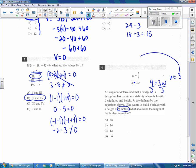I'm going to take that answer, plug it in up here. So my width, which is 3, is equal to my length divided by 8. How do I undo a division? I'm going to multiply both sides by 8. So my length is going to be 3 times 8, or 24. And that is the answer to B. So it might be that you have to solve one equation, take that answer, substitute it in the other equation, and then solve that equation. These are both just one-step equations.